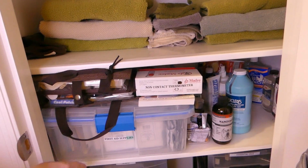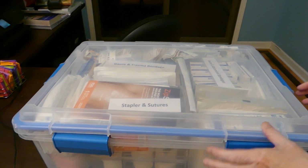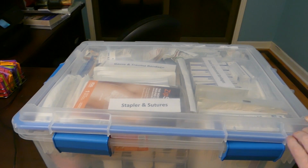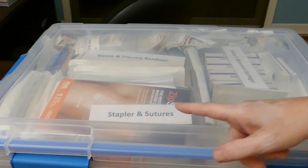And then here, it says first aid supplies, is where most of the supplies that were in the 3-drawer rolling file cabinet have gone. And let me show you exactly what's in here. So here's the big supply area. Let's take off the top. First, before I take off the top, you can see I've got things labeled. So if you needed staplers or sutures right away, it's here.